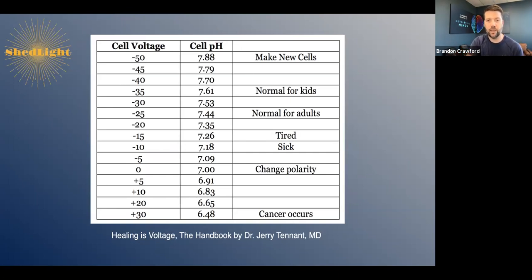So we see normal for adults is that minus 25 millivolt range. Normal for kids is a little higher. Why? Because they're growing, right? So their cells need to replicate more. We need to make new cells at minus 50. Okay, if we don't get there, we don't make new cells. It doesn't matter if it's a bone cell, a brain cell, a gut cell, a liver cell, doesn't matter. If you don't get to minus 50 millivolts, you don't make new cells. Okay, so you're stuck in a state of chronic ill health.